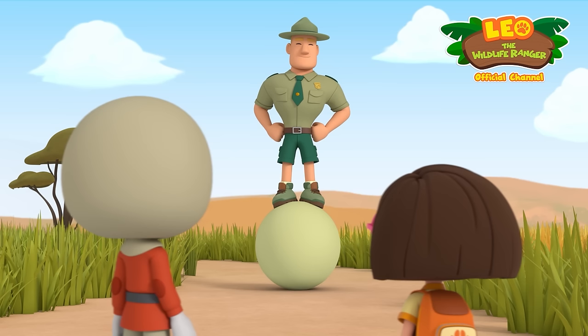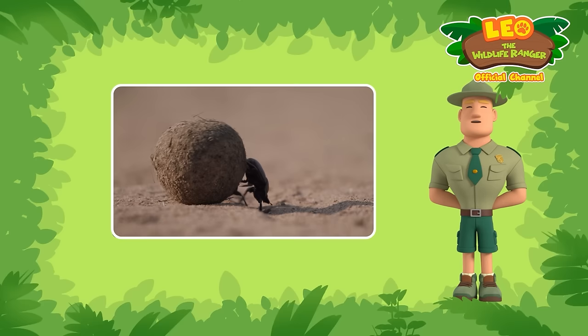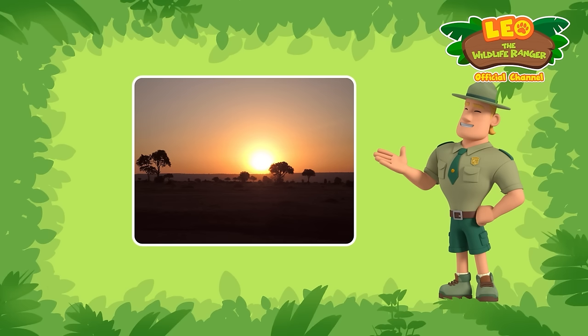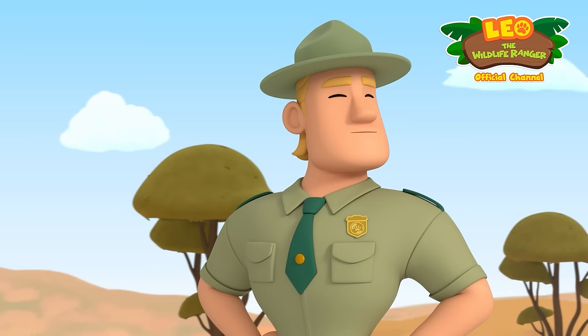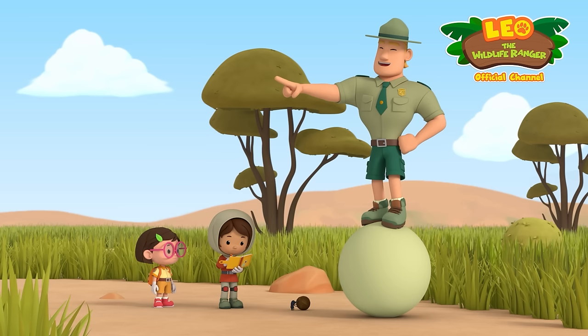Ranger Rocky! Hello, Junior Rangers. Dung beetles have a special way of navigation. It's okay if they walk butt first. They don't need to look around at things on the ground because they do not navigate using landmarks. Instead, they navigate using the sun during the day. And at night, they use the stars in the sky, just like sailors used to do in the past. Aha! I have to go that way. See you around, Junior Rangers! Bye, Ranger Rocky!